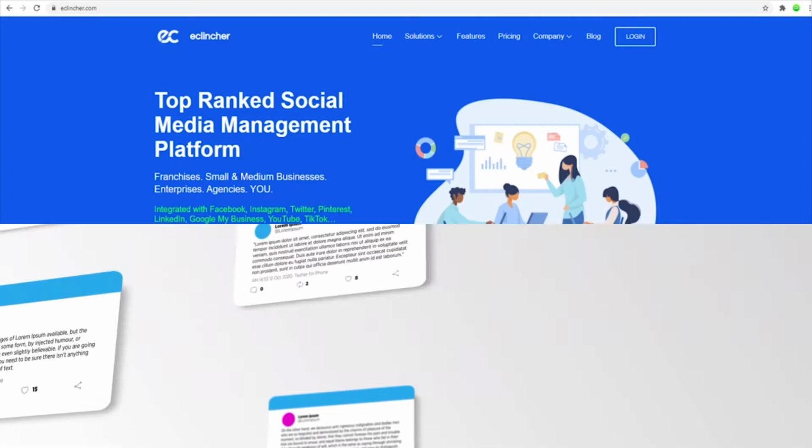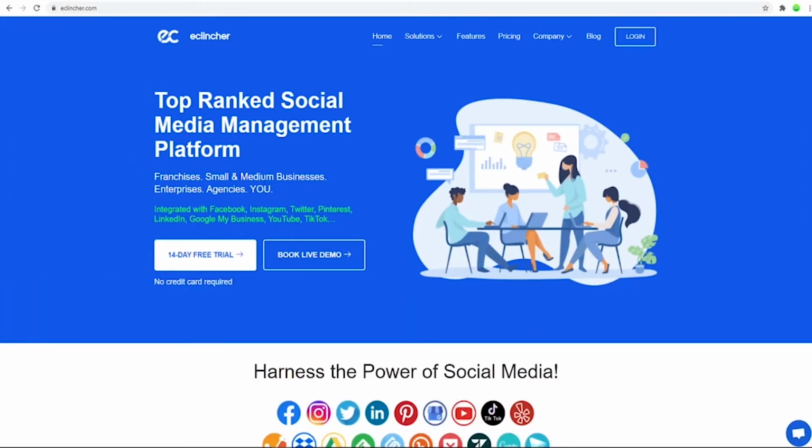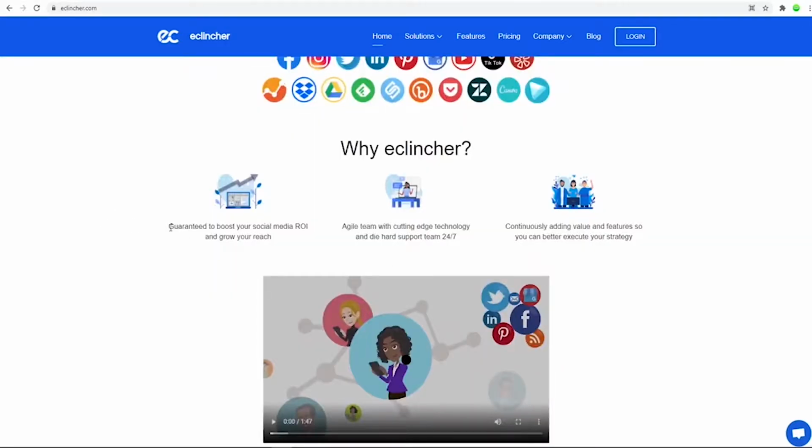Now, to get started with this money-making method, what you want to do is open up a web browser and head over to eClincher.com and learn about this website. Now, if you don't know what eClincher is, it is the top-ranked social media management platform. They manage accounts on Facebook, Instagram, Twitter, Pinterest, LinkedIn, Google Business, YouTube, TikTok, and much more using eClincher.